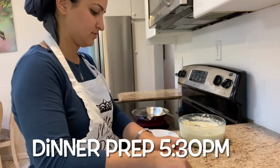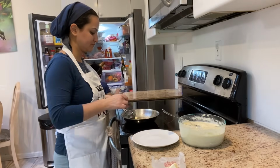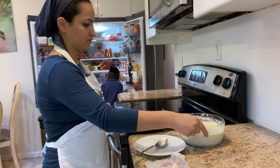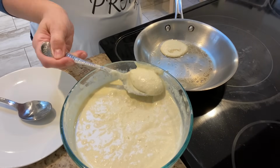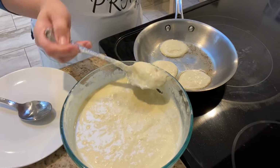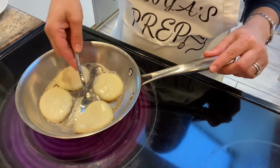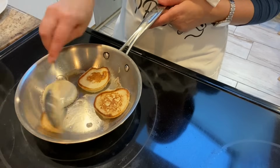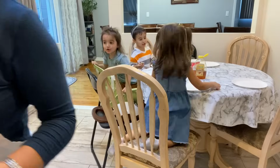Now it's time for dinner. Usually between 5:30 and 5:45, I like to give the kids their dinner. And on Thursdays, I try to keep it very quick and simple. It's usually breakfast on Thursdays that I make. So here I have some farmer's cheese pancakes that I've made. And I really eyeballed the entire recipe, so I couldn't really tell you the exact measurements of everything. But it's quick, simple, full of protein, and the kids really do enjoy it. So I whip that up really quickly and give it to the kids and let them enjoy.